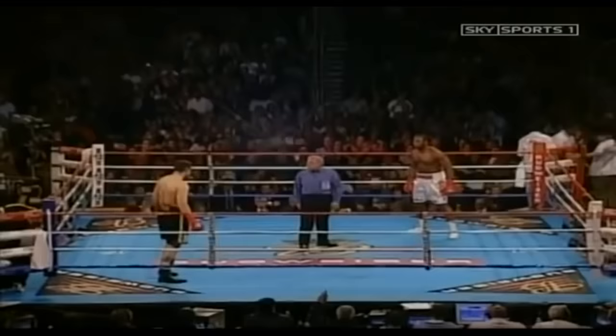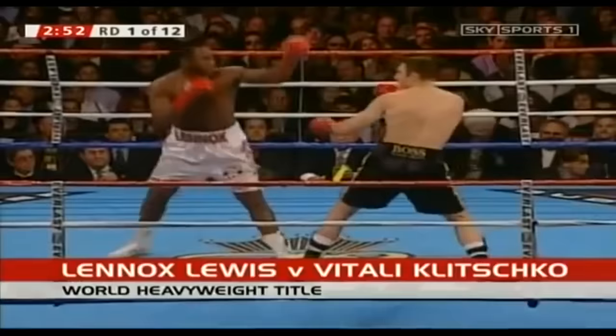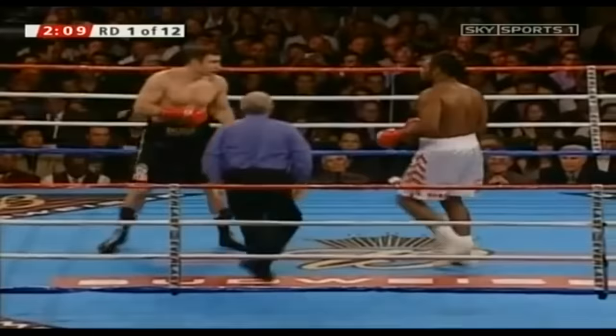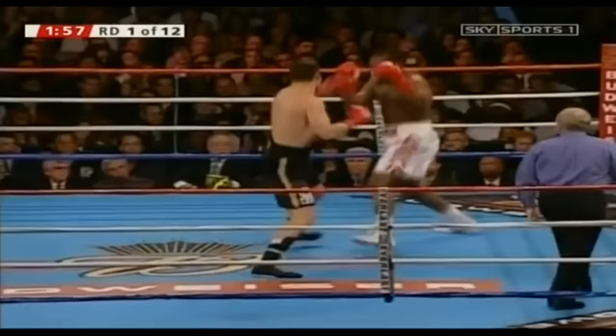Will Lewis try to jump on Klitschko early on? Looking for that right hand straight away. Klitschko with his awkward but sometimes effective style gets in with a right hand as they work in close. Who establishes control with the jab? I think the jab is key, Ian. Somebody's got to try and get control with that punch.